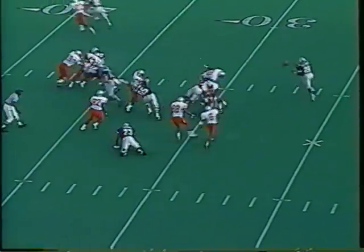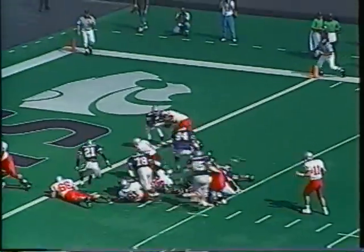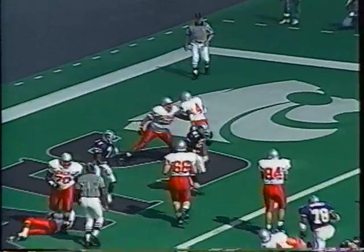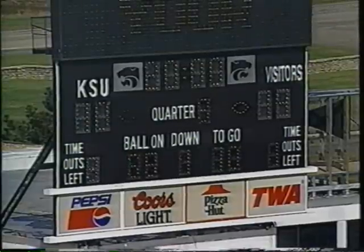K-State returned home the following week to try and complete its first perfect non-conference record since 1954 against the running Rebels of Nevada, Las Vegas. The Wildcats found themselves behind at home at halftime for the first time since the 1991 season, as UNLV jumped out to a 14-10 lead.